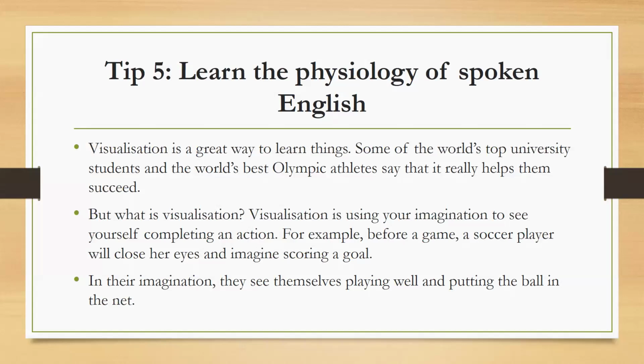So I was talking about visualization. Visualization is using your imagination to see yourself completing an action. For example, before a football game, a soccer player will close his or her eyes and imagine scoring a goal. In their imagination, they see themselves playing well and putting the ball in the net.